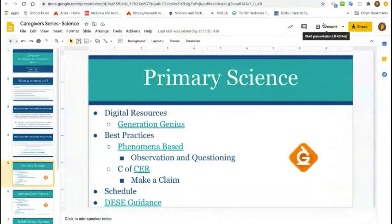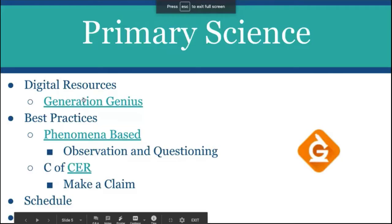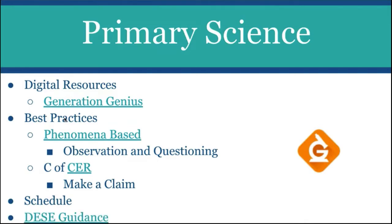We also want to make sure in our curriculum for primary science that we're really focused on our best practices. And in science, our best practices are phenomena-based, which is observation and questioning, and the C of CER. And I'm going to explain what both of those mean.